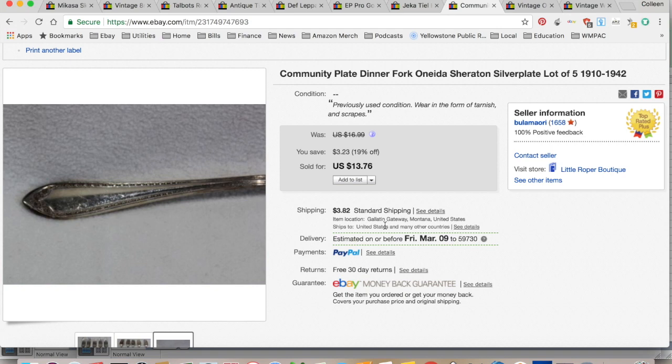They paid shipping. $17.59 is what I collected. I spent about $1 for this. There's a whole big bag of knives and forks and spoons, and I divvied it up. $5.76 in shipping and fees for a total profit of $10.82, and it took 2 years to sell.